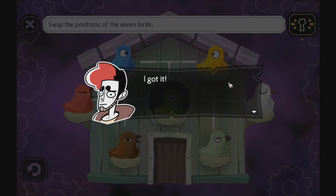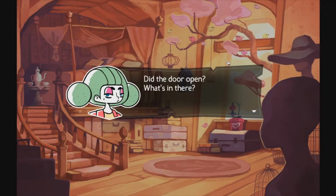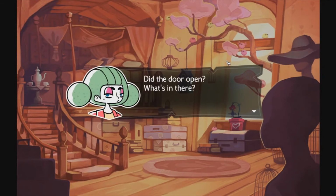I got it. Okay, it was entirely color-oriented. I'm stupid. I'm impressed. Did the door open? What's in there? I don't like that I have to keep asking Sally for hints.